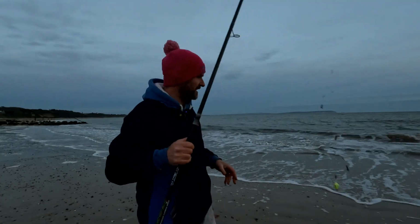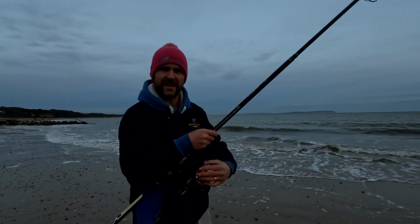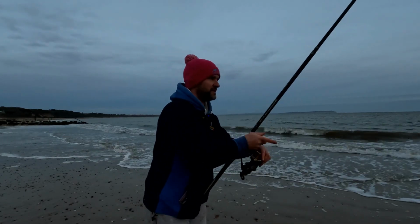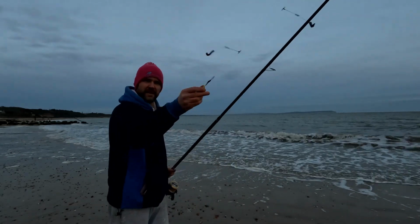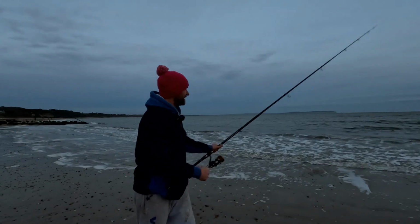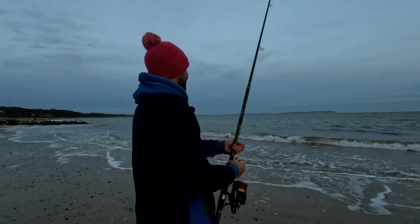So quickly, before the sun goes down, I want to demonstrate how close I'm going to be fishing to hopefully catch one of these fish. Now, let me see if I can do this. Right, here's my rig, here's my rod, and just going to chuck my rig out there. There we go. So I have cast that in by hand, I've just thrown it into the water. That's how close you can catch these things.